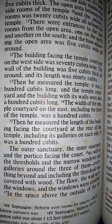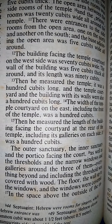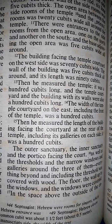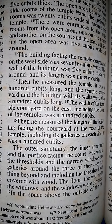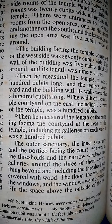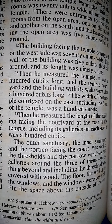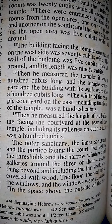The outer sanctuary, the inner sanctuary, and the portico facing the court, as well as the thresholds and the narrow windows and galleries around the three of them. Everything beyond and including the threshold was covered with wood. The floor, the wall up to the windows, and the windows were covered.